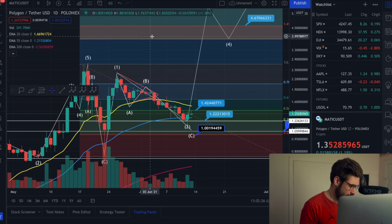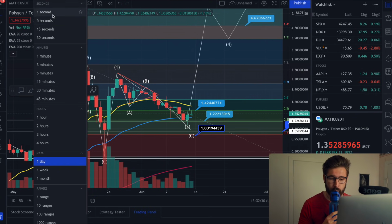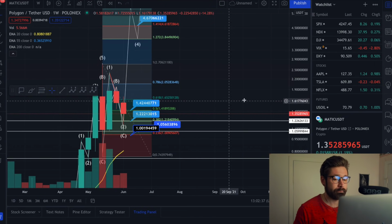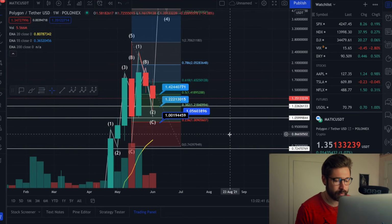So, we're going to start here. Actually, I wanted to start on the weekly chart. So we're here on the weekly chart, and there's one thing I wanted to make you guys aware of. Now, please remember, this is my opinion. It's not financial advice. I'm not your financial advisor. I'm just a young guy from Canada.